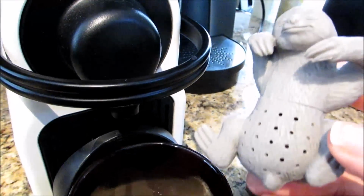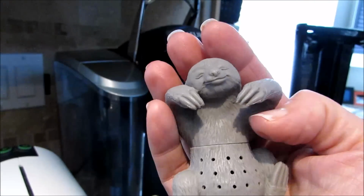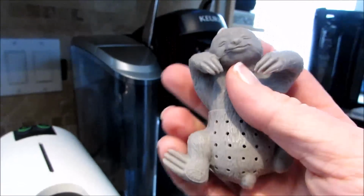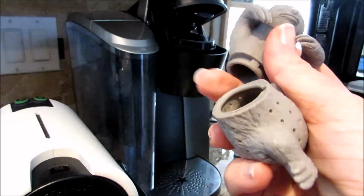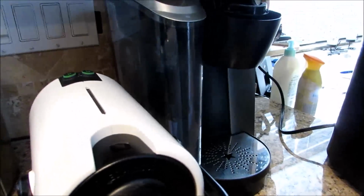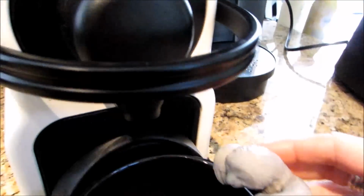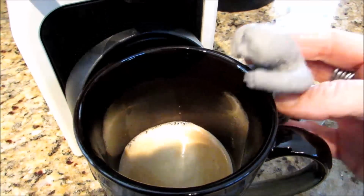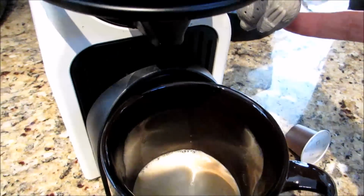My daughter gave this to me for Christmas. Let's see if we can make the lighting a little bit better. It's a sloth, and he's a tea infuser. He pops apart. You put tea in his bottom, literally, and you put him back together, and you hang him inside your mug, and you let the tea steep. And then he hangs on the inside of the mug. So I'm not going to do it here because it's coffee, but he would hang on the inside, and his little rear end would steep tea. And when I'm not using him, he just sort of hangs out on my Nespresso, so I love him.